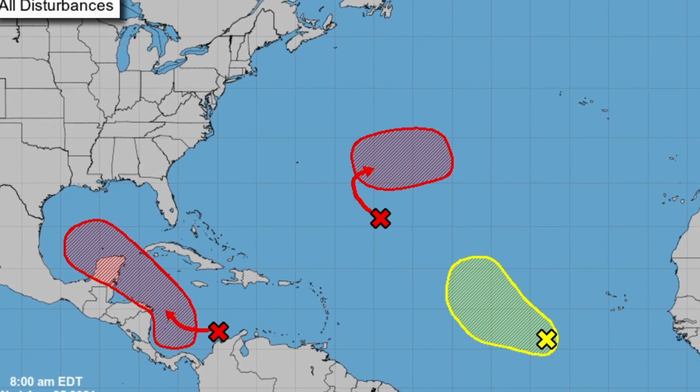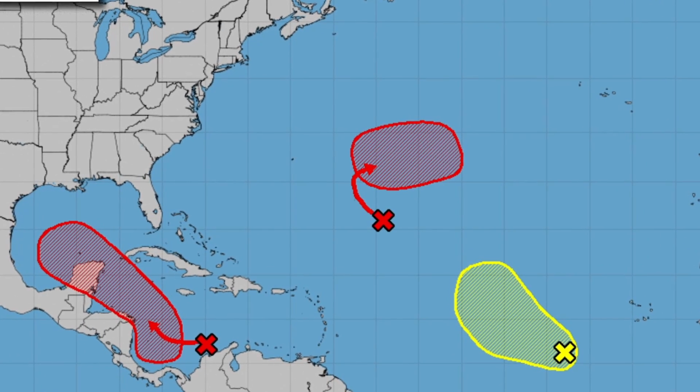Hey everyone, in this video we are going to be looking at the 3 disturbances in the Atlantic to possibly become Ida and Julian.